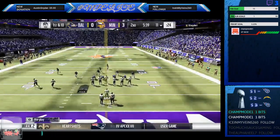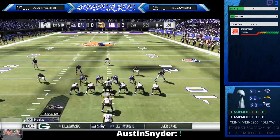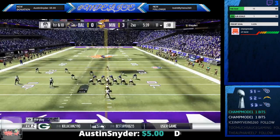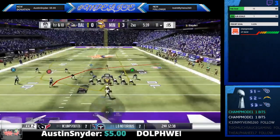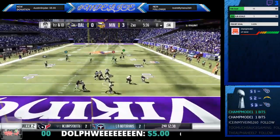Jackson and the Ravens come up now, 1st and 10 at their own 11. Set. Green 39. Green 39. Now Jackson on 1st down.